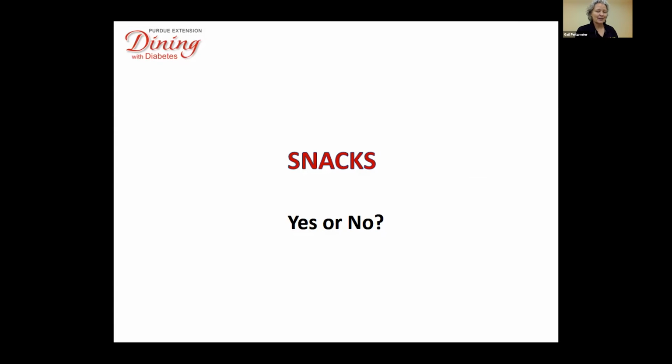So snacks aren't necessarily bad, but we do need to be mindful of the types of snacks we're eating, that they are nutritious and they're lower in fat and salt and unhealthy things that we don't need as a diabetic, including the sugar content. So one of the biggest myths about snacking is that snacks are a bad thing. The truth is that it's not. Snacking itself isn't that bad for us, but it's the snack choices that give the snacking a bad name.